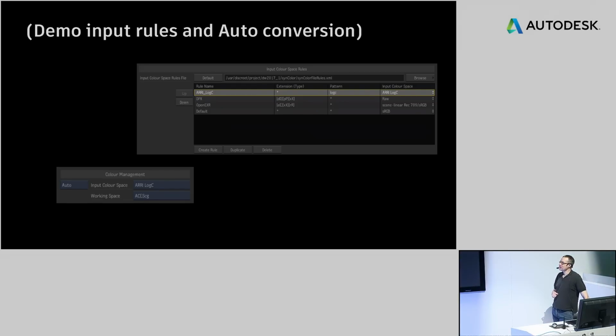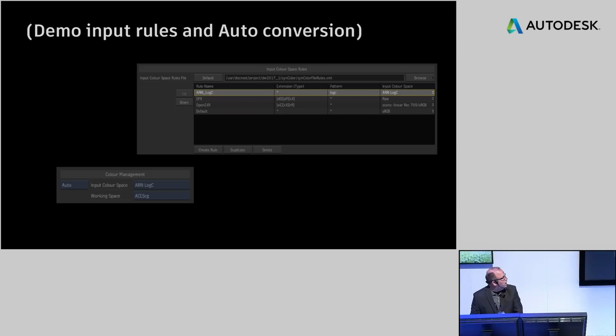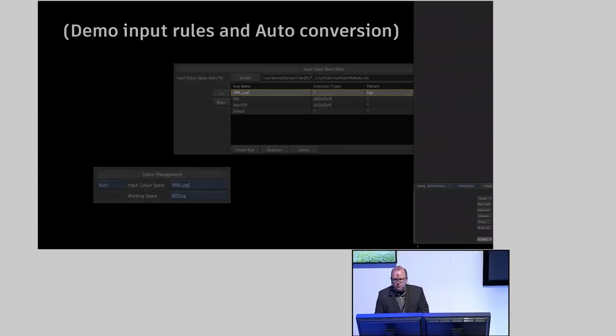We've introduced the ability to define rules to map inputs to color spaces, and some technology to do automatic transformation into a common working space. And Will is going to give you a demo of that right now. We just wanted to give you an idea of life without rules and life with rules in terms of color space management here on the Flame. If you could switch us over.